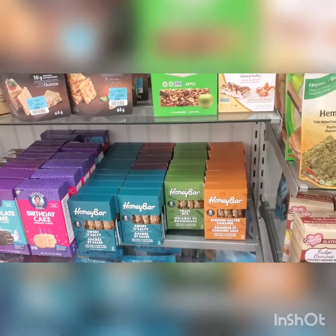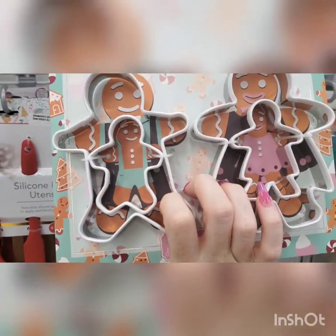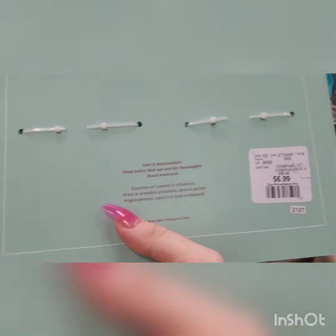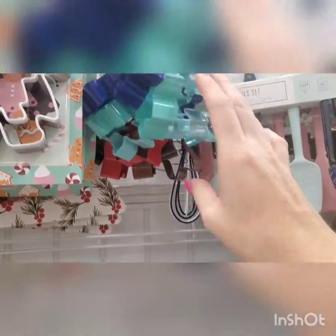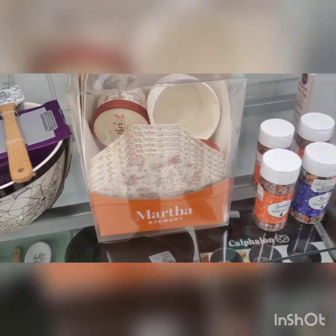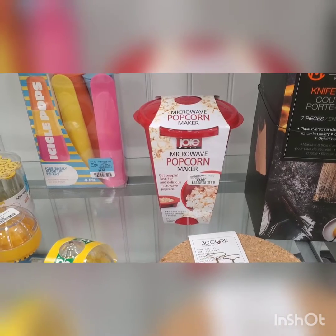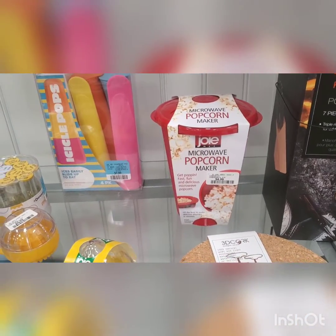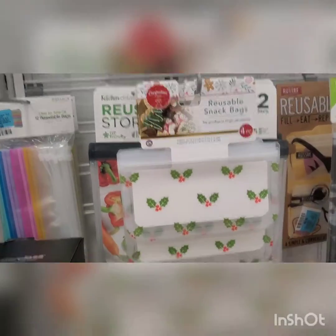And this was just the rest of their food section. Then I went to their baking section just to see what they had. I saw these, which were really cute. They had two big ones and two little ones, where the kids make the little ones and you make the big ones. It would be very cute. They had this Martha Stewart set, but it was the only Martha Stewart thing I found. Then they did have this microwave popcorn maker, which I thought was really good. If you have a microwave, I don't, so I didn't get it, but it would definitely be good.